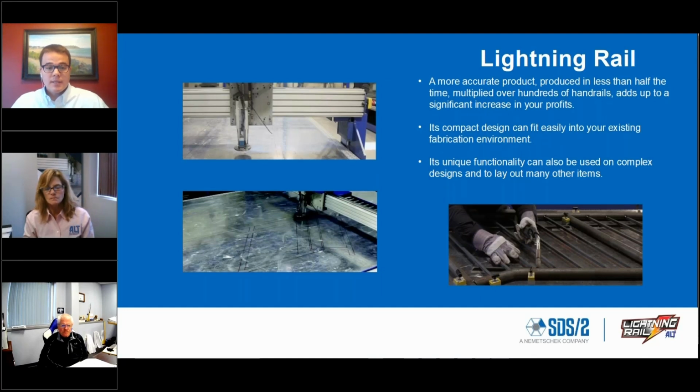So yeah, it speeds up your process. We'll lay out a 12-foot offset picket rail in 6 or 7 minutes, and then you just go straight to work. You take a lot of that thinking out, a lot of that skill out, and you can save a lot of time and, of course, at the end of the day, a lot of money.